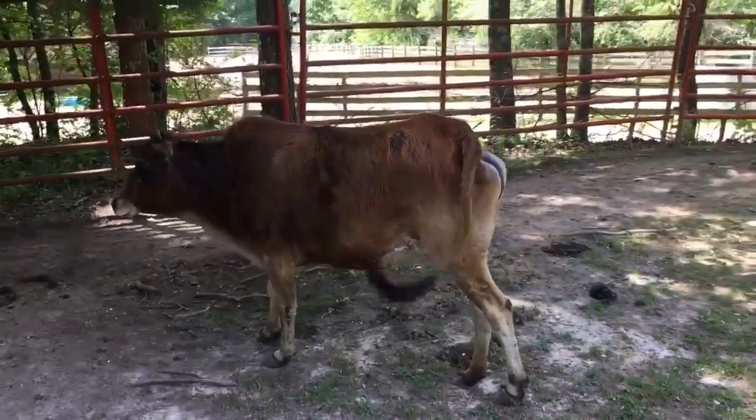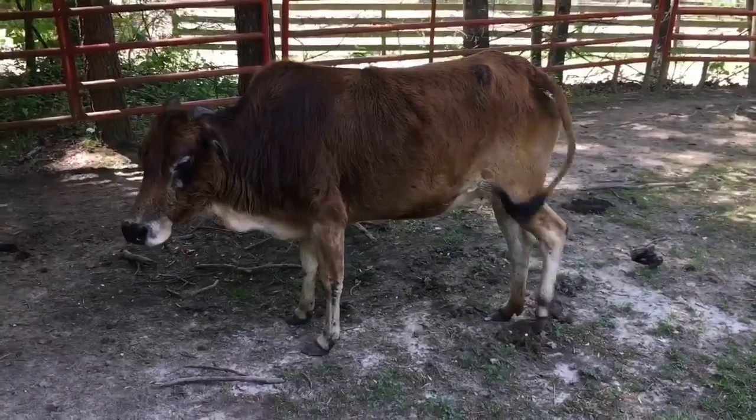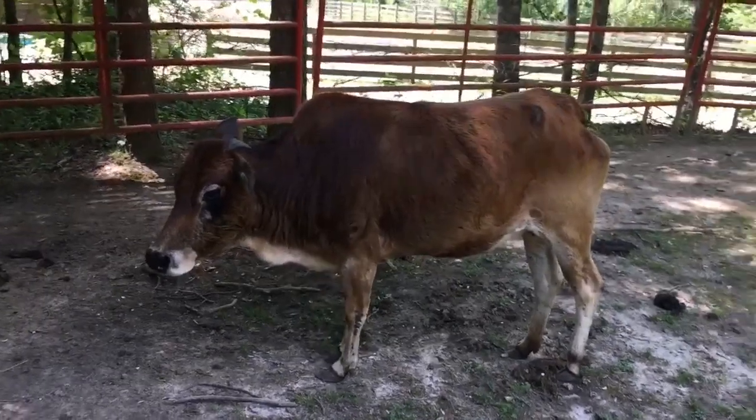But so these are small cattle. They only reach about 42 inches just behind the hump. And so being small, they're able to be used for light agricultural purposes.